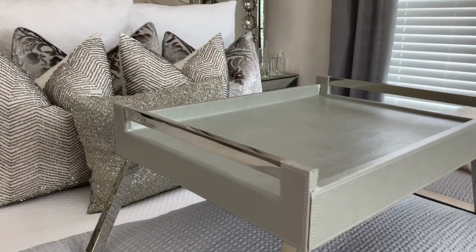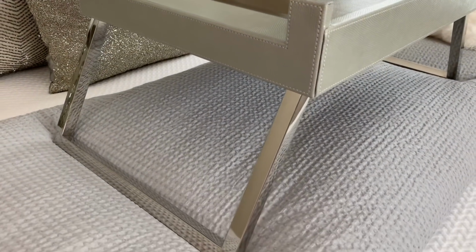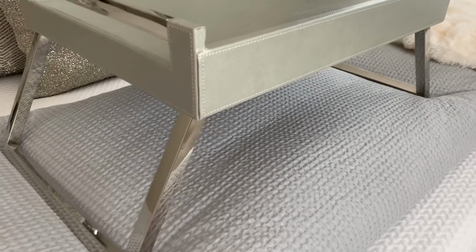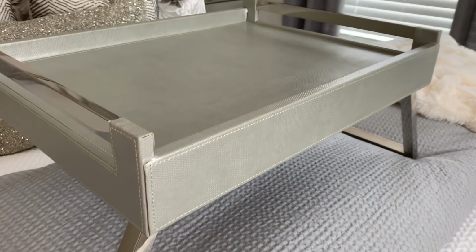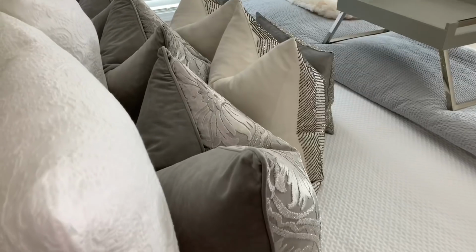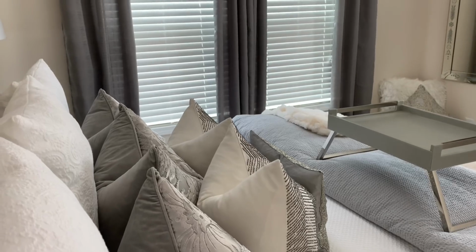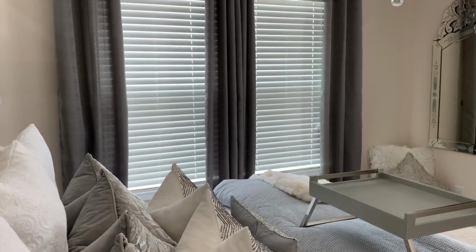I've been eyeing this bed tray for a while now, so I finally went ahead and purchased it. It's from Z Gallery and I really like the chrome details on it. This tray actually folds down to be an actual tray when I don't want it to be a bed tray. They have other color options like beige, charcoal gray, royal blue, and white with gold legs. That one is really pretty. If I had a gold room, I would definitely go with that one.